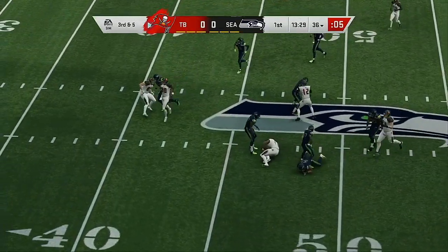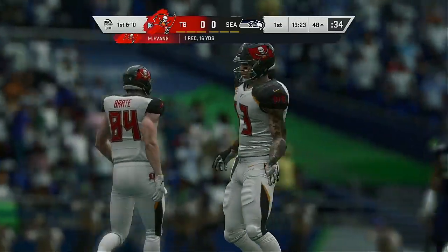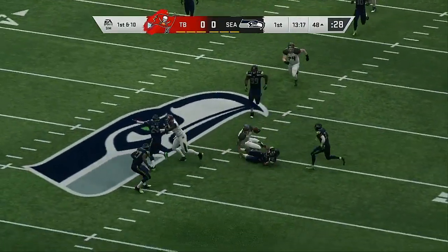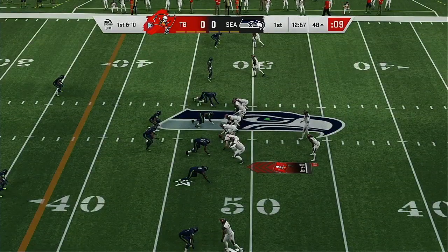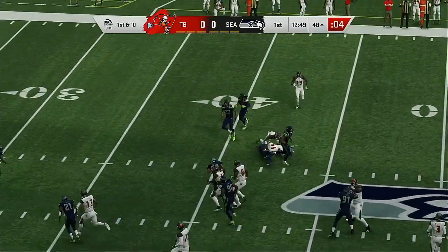He's got Evans. And he'll be taken down, but not before he works it past the 50. It's a gain of 16, first down Tampa Bay. And that's the first connection, the number one overall pick in 2015, finding the number seven pick in 2014 in Evans. And what a great target Mike Evans is for Jameis Winston. Winston's a pretty accurate thrower, but that catch radius that Evans provides, that makes him that much more dangerous.